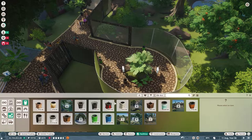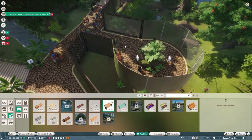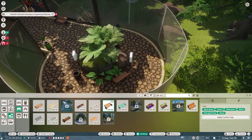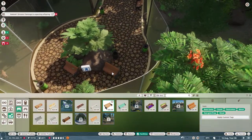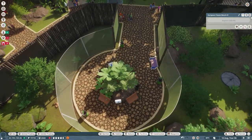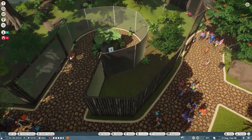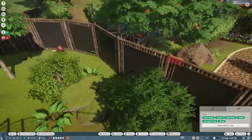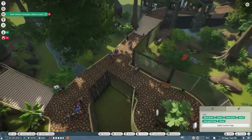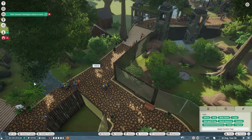Okay, let's put some benches down for everybody inside. I just want to put one here, so they can sit and look out. And one here. There. That's nice. And maybe, actually, one under here, pointing this way. I feel like that's quite a nice place to sit and watch. There we go.